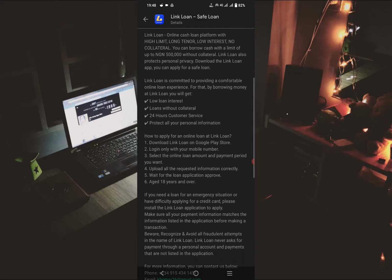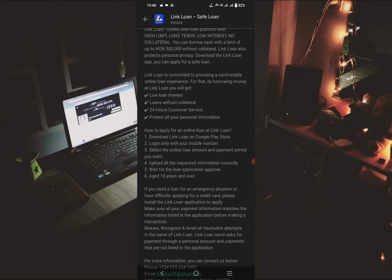So how you can actually apply for a loan on Link Loan: download the app from Google Play Store, register with your mobile phone number, select the online loan amount and payment period you want, and upload all the requested information correctly, probably your ID card and some other information which they didn't list, but of course I'm very sure they are still going to ask for your BVN. So make sure your age is over 18 years old, which is very important. Then you have to wait for them to get back to you on whether you are eligible to borrow a loan from the platform or not.